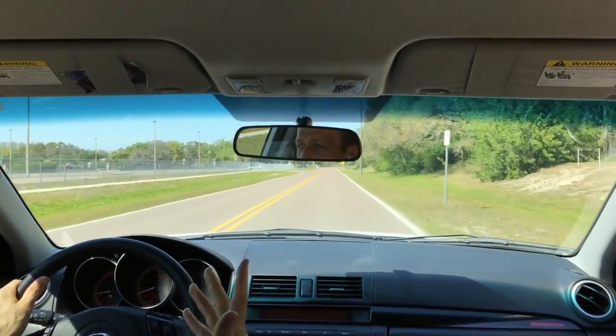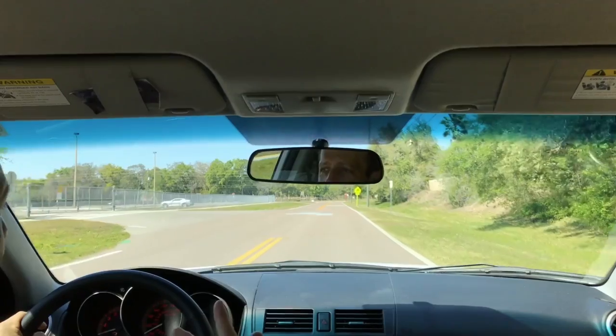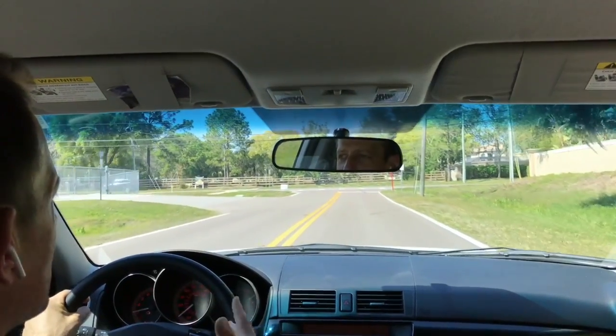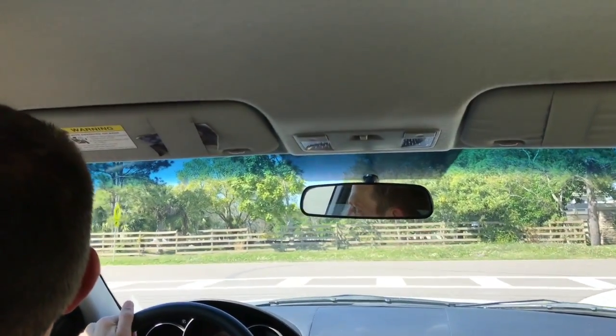It's actually a really, really nice setup in this Mazda. And that's the thing I was telling you about. Mazda, with their engineering and all that from racing, they're taking that experience and they're putting it into their cars.